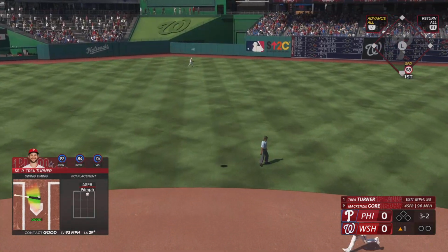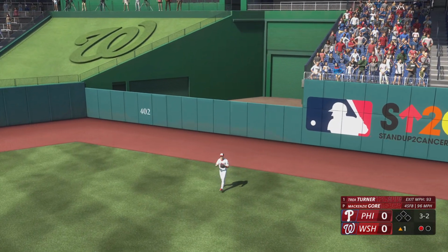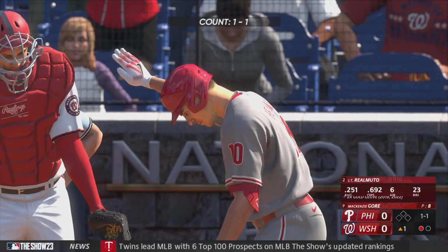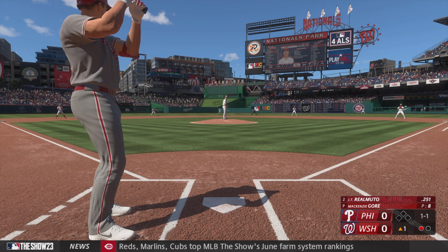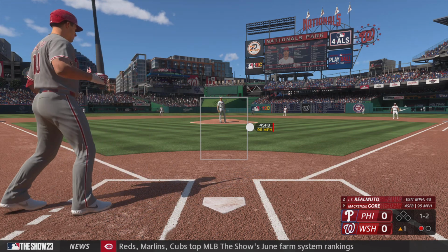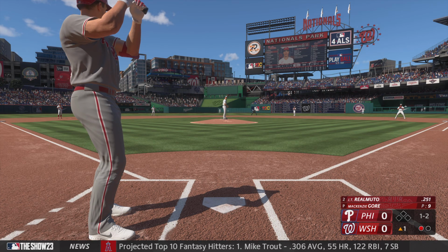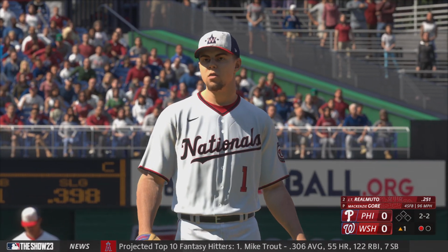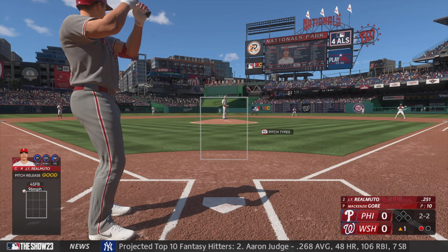Out to center. Thomas under it. Makes the grab, one away. JT Realmuto steps in. The 1-1. Little chopper rolls foul. JT Realmuto, Singy, has turned into arguably the top catcher in all of baseball. He's won multiple Gold Gloves, multiple Silver Sluggers. Same story, multiple times an All-Star. This guy is fun to watch.